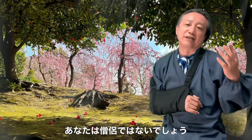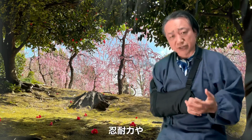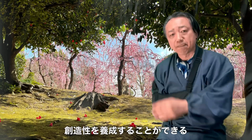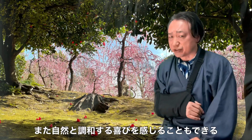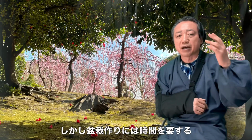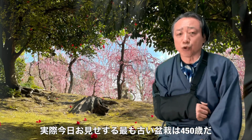I know you are not a Zen monk, but you can also cultivate your concentration or patience or creativity through bonsai. And I think you can feel the joy to live in harmony with nature. But it really takes time to make a wonderful bonsai. Actually, the oldest one I show you today is 450 years old.